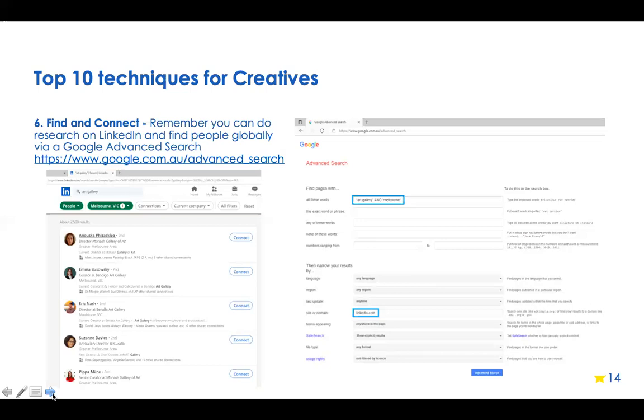So what you could do is search on LinkedIn, as it says here, for art gallery, and you could find all the art galleries in Melbourne by choosing location Melbourne, and then it's going to bring up all these people. And then after you've updated your LinkedIn profile, according to all my suggestions, you can then reach out and connect.